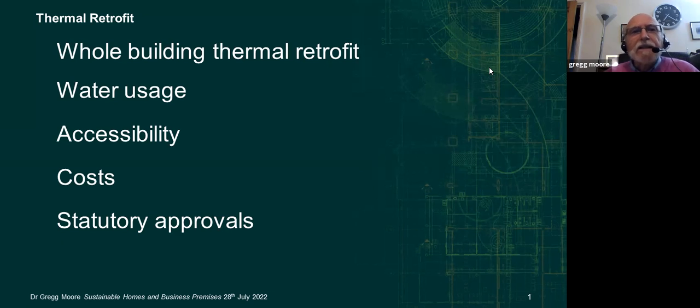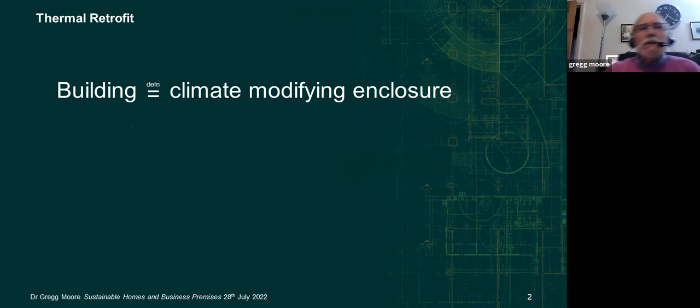Next slide, please. Okay, so the usual definition that you'll hear spoken about in the architectural world is that the building is a climate modifying enclosure. Not some beautiful object in the landscape. A building is a climate modifying enclosure. A building should keep its occupants dry when it's wet outside, it should keep them warm when it's cold outside, and it should keep them cool when the weather is hot.